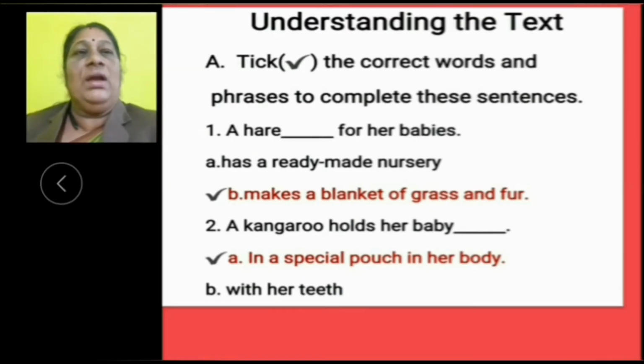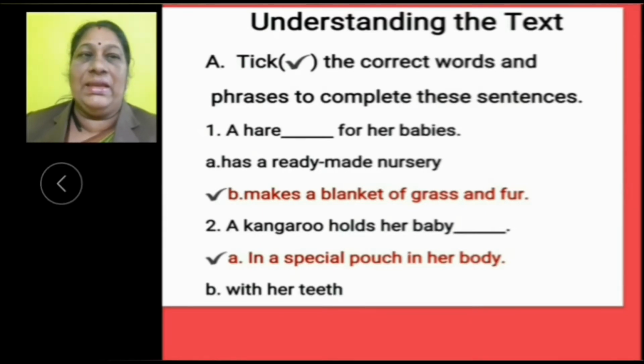First one. A hare dash for her babies. What does the hare do for her babies? Let us see. A. Has a ready-made nursery. B. Makes a blanket of grass and fur. Which is the correct answer? Makes a blanket of grass and fur. B is the correct answer.